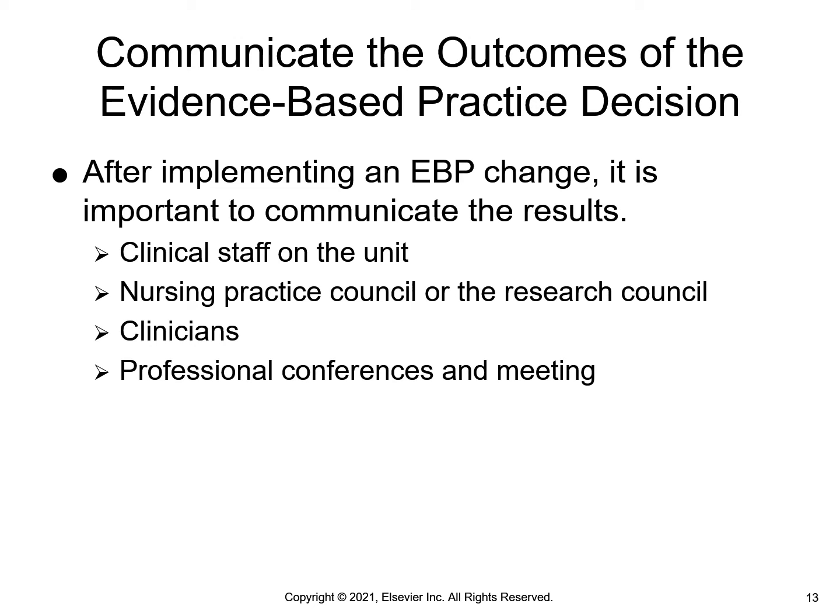To enhance professional development and promote good patient outcomes beyond the unit level, we would share the results with groups of nurses, such as the Nursing Practice Council, maybe the Research Council. And we know that as a professional nurse, it is critical that we contribute to our own nursing profession and help grow the knowledge for our profession.